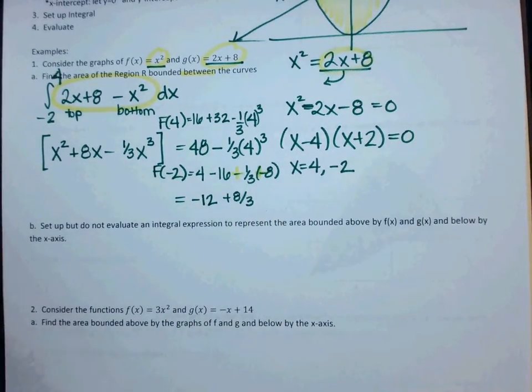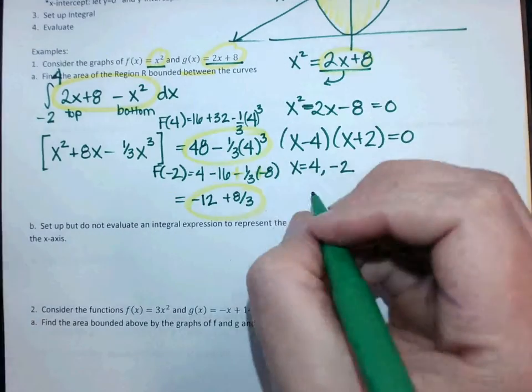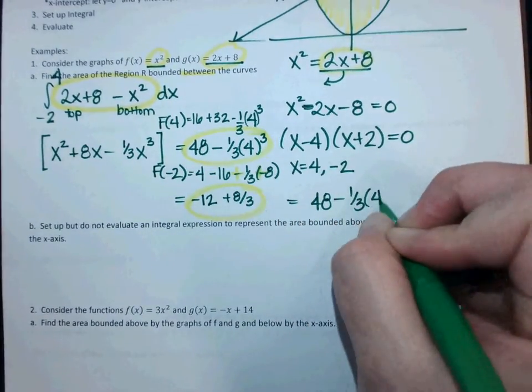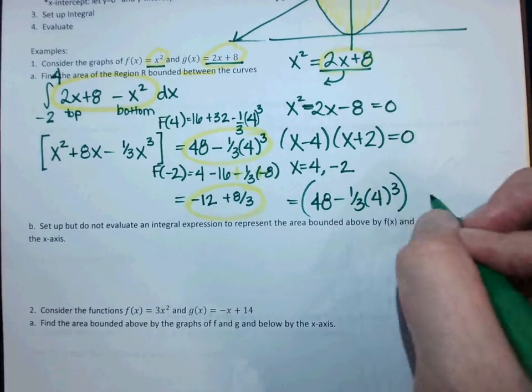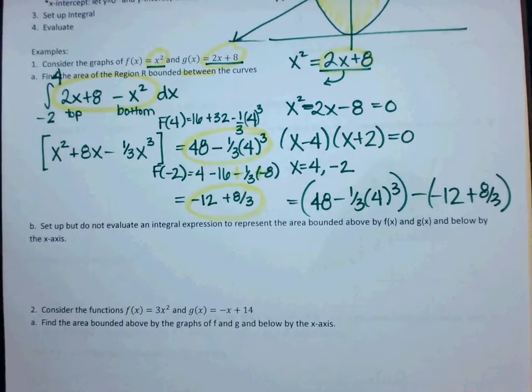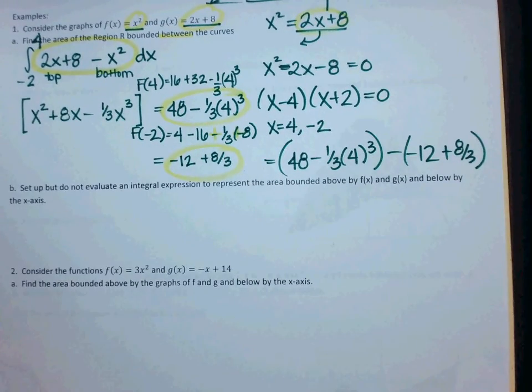Okay, and then what would I do with these two expressions? Subtract them. Now, do you have to work it all out? No, you don't. Okay, 48 minus 1/3 4 cubed, minus negative 12 8/3. Okay, and that would be totally good enough. Okay, any questions about that?